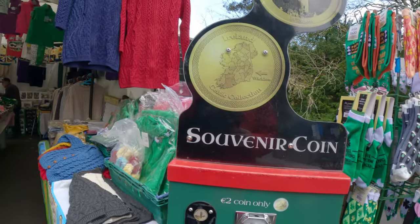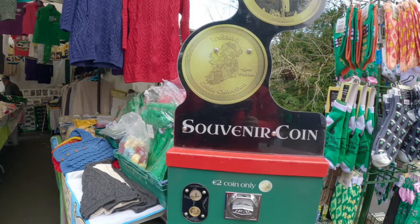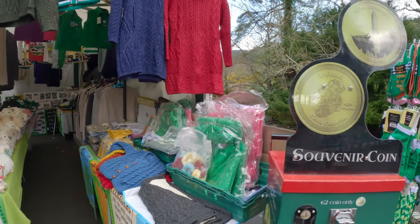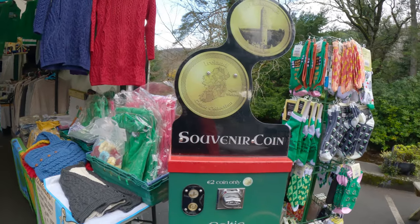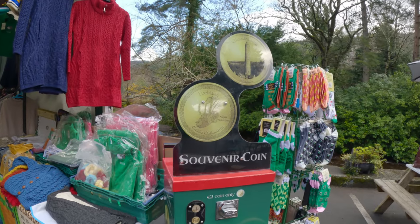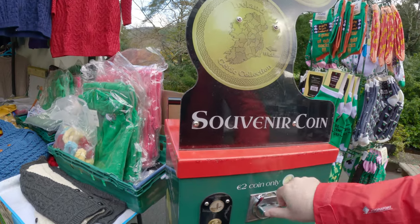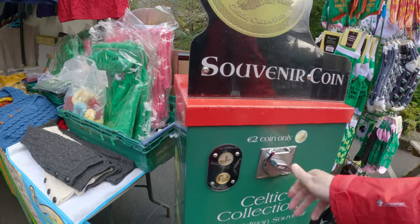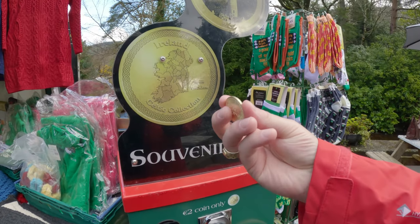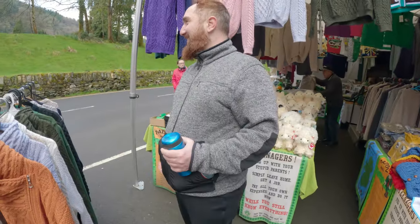Remember they had one similar to this at the Hook Lighthouse. So you put a 2 euro coin in and get a souvenir. Maybe I'll do that. I'll do that just for the craic. I didn't get one at the Hook Lighthouse, so we'll get one here. There we go. So it's Ireland, and then there's the tower. So we got that.